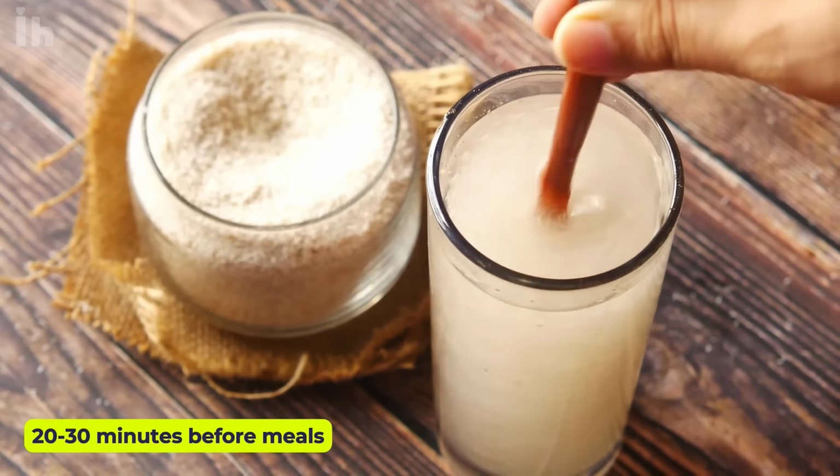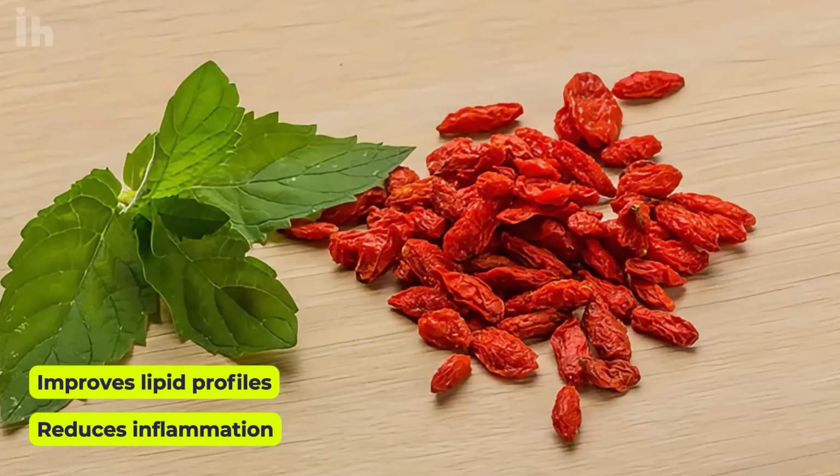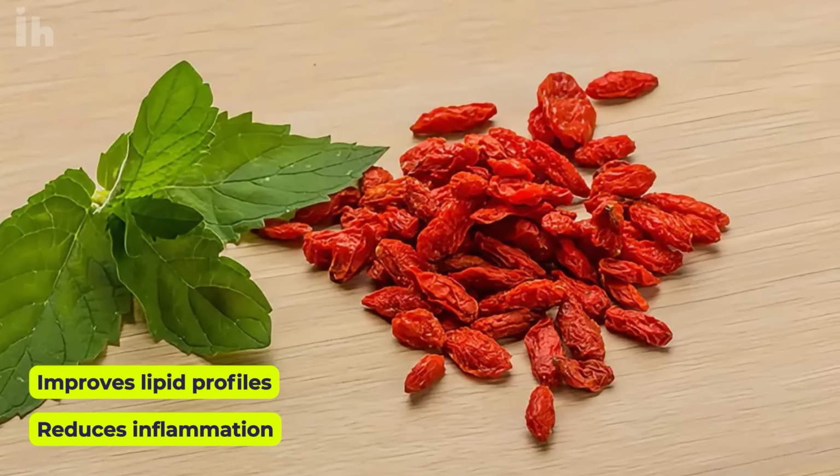Multiple studies show that 500 milligrams of berberine 3 times daily works as well as metformin, a common diabetes medication. The compound accumulates in tissues over time, so consistent daily use matters more than timing. Berberine also improves lipid profiles and reduces inflammation, making it particularly valuable for metabolic syndrome.